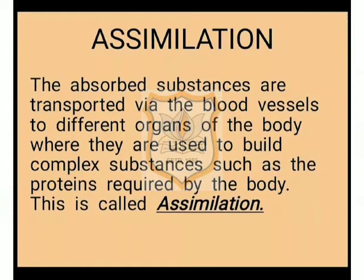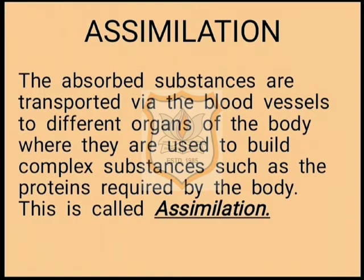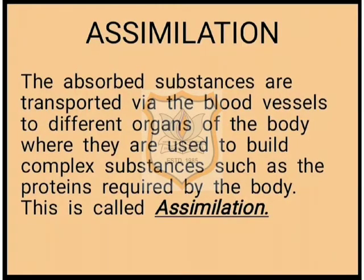Now we will understand what is assimilation. The absorbed substances are transported via the blood vessels to different organs of the body, where they are used to build complex substances such as the proteins required by the body. This is called assimilation. So, assimilation is the process in which the absorbed food is used for producing energy and growth. In the cells, glucose breaks down with the help of oxygen into carbon dioxide and water, and energy is released. The food that remains undigested and unabsorbed enters into the large intestine.